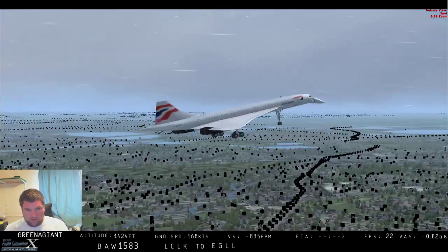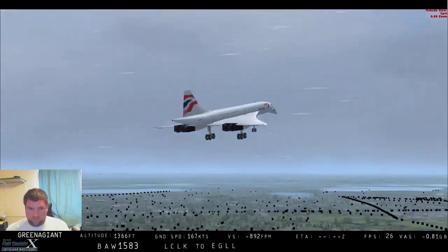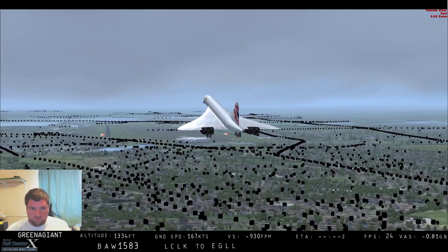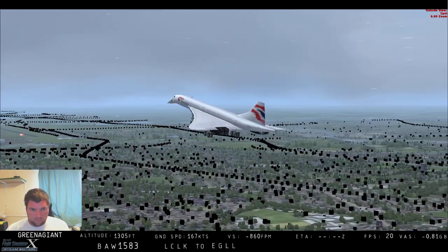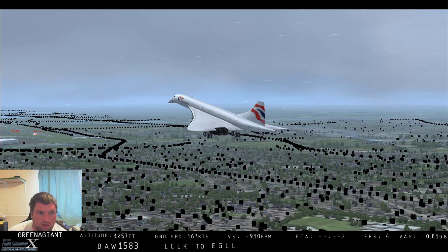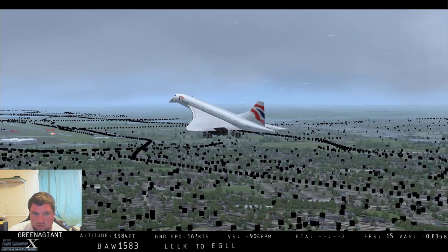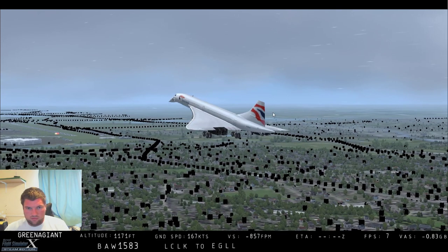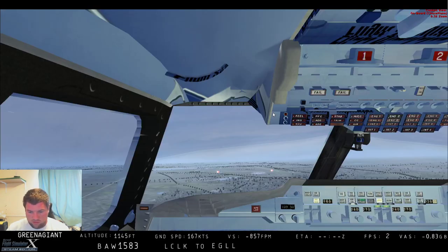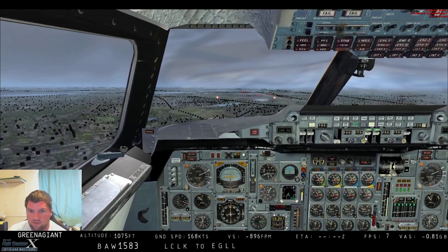And of course all the trees will be bought because I want my screenshot. Cheers, FSX. I think that's almost certainly my fault, actually. Save. And as I say, we will be pausing in a moment. 1,000 feet radio.